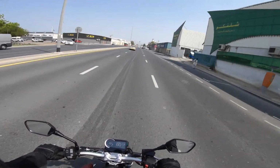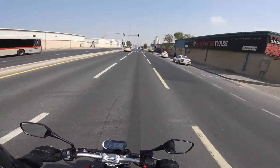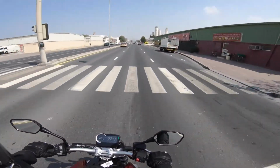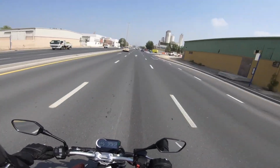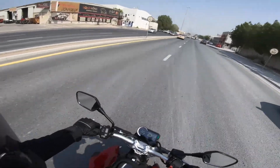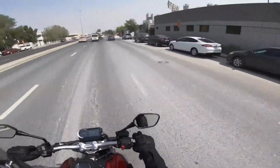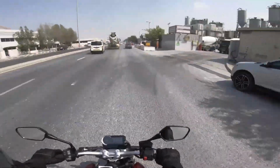I'm in standard mode. There are 3 modes, standard, rain and sport. I haven't tried it in sport. We'll see if I'm gonna or not. So far, I tried rain mode and it was much smoother, although it did not give me any lack of power that I can feel so far.